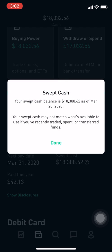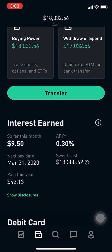Next, under the swept cash, it says your swept cash may not match what's available to use if you've recently traded, spent, or transferred funds. So if you have any recent activity, then the swept cash isn't most up to date, but it'll update gradually over time.